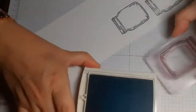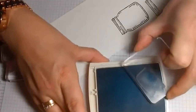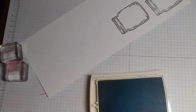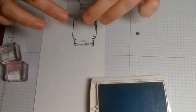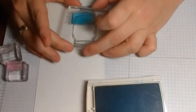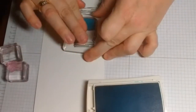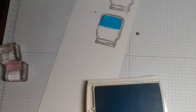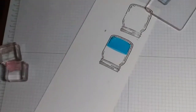What I did on the sample card was I cut out the water out of a Pool Party, but I didn't really want to do that this time. So I'm going to try to stamp this Tempting Turquoise water in the bottom of the jar. I think that looks like a wonderful jar of water for our fish.